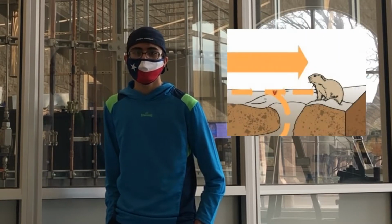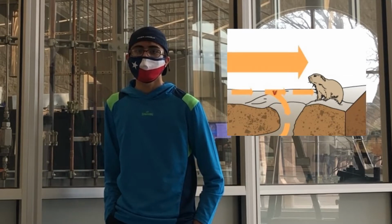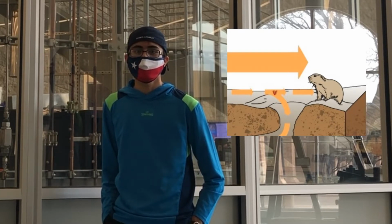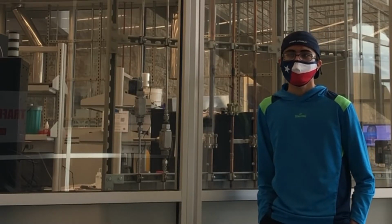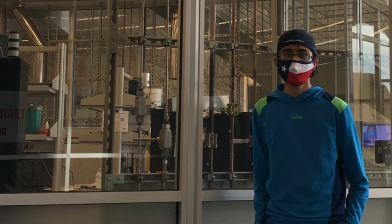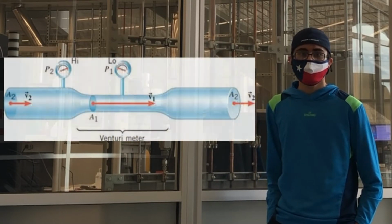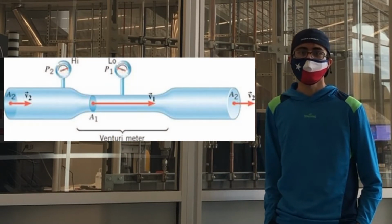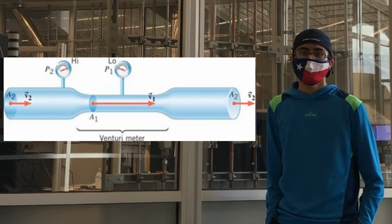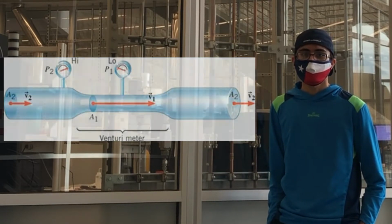At the other tunnel entrance, there is a shorter but wider mound that allows pressure to build up and for air to travel inwards much more slowly. This modulates the air pressure at different points and changes the speed of airflow. I was wondering if I could connect that principle to a Venturi tube. This Venturi tube can alter the pressure of water at certain locations, which allows water to travel at faster speeds in areas of lower pressure.